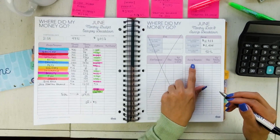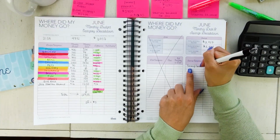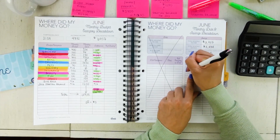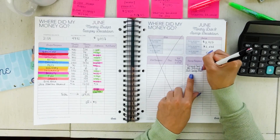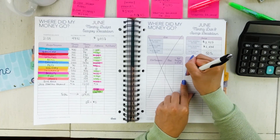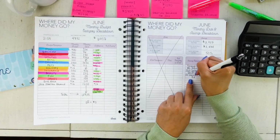So for me, in savings, I saved for a couple of different things. I saved for sinking funds. I saved for my $5 challenge. I saved for my 2020 savings challenges. I saved for vacation. I saved for my financial freedom account. And I also saved for my 529.